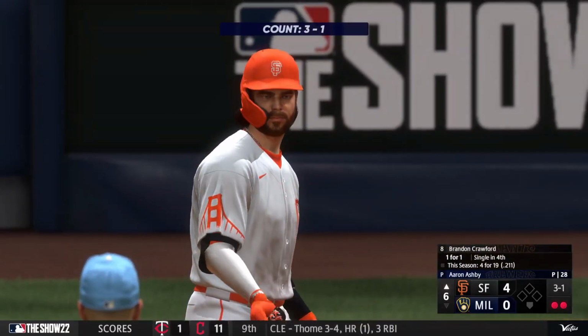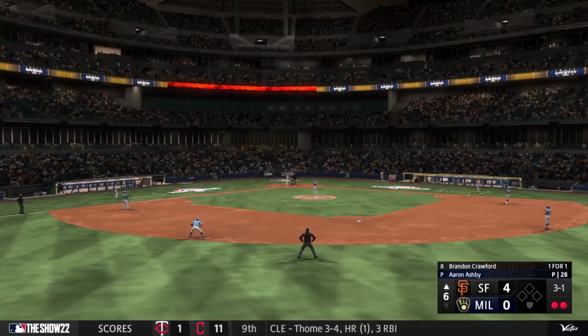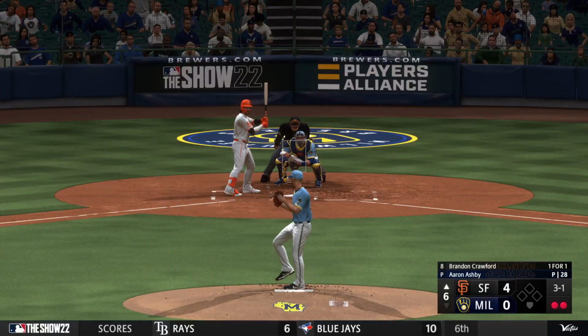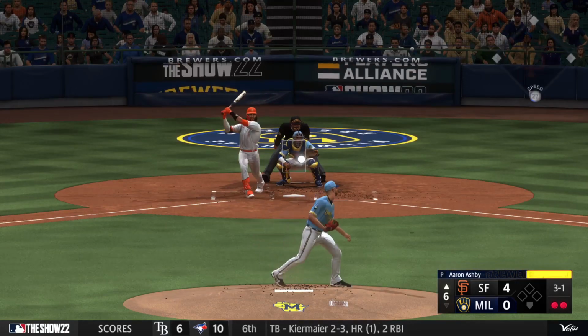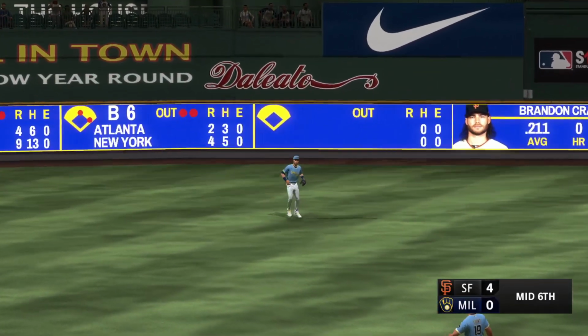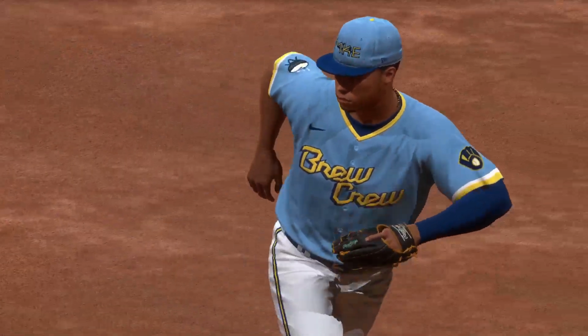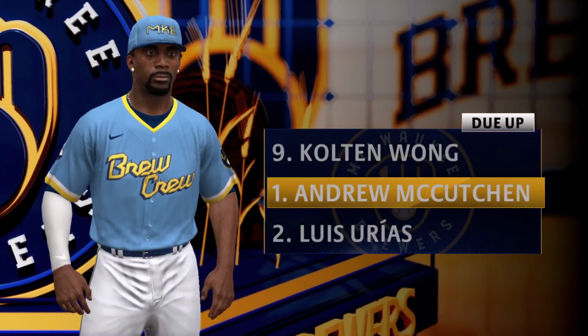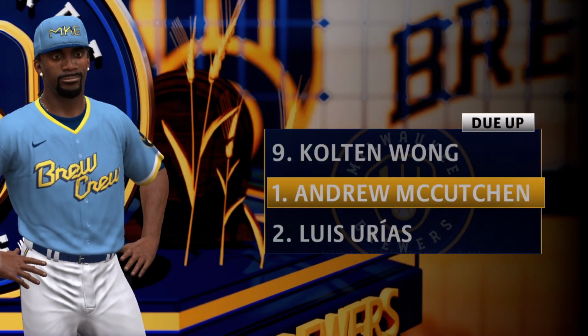Now it's the shortstop, Brandon Crawford. Really good piece of hitting last time, going to the opposite field. This one lifted in the air, left field. Yelich makes the catch, and that'll do it. 9-1-2 scheduled to hit in the home half of the 6th. It's the Giants 4 and the Brewers nothing.